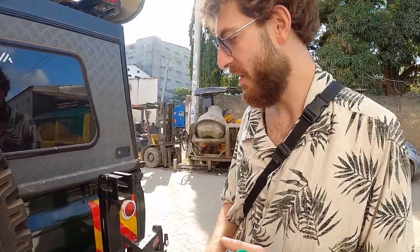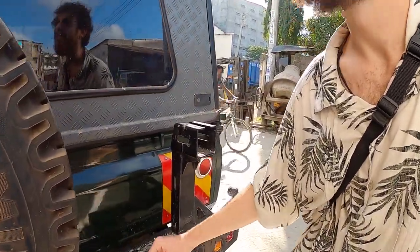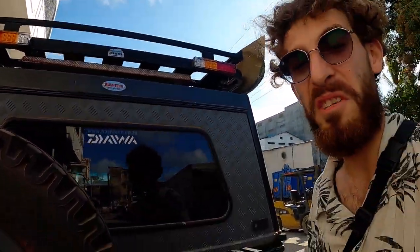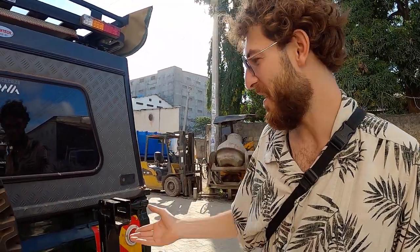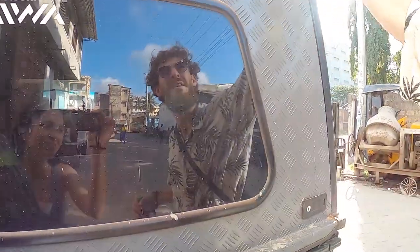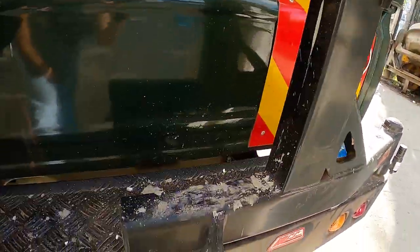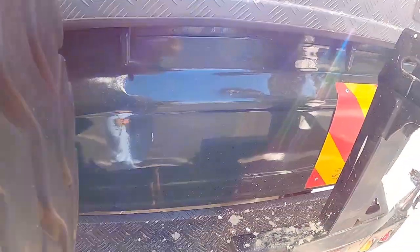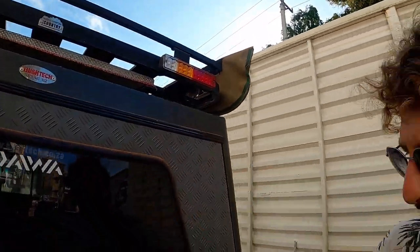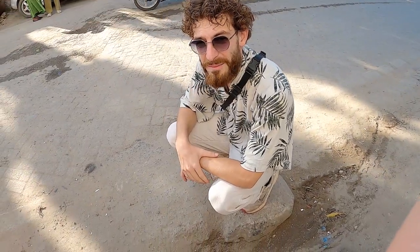Small incident. The car was standing here on the balcony and apparently they decided to put new concrete on the balcony, and now you see we have concrete everywhere on the car and even on top. Everything is full of concrete. Oh man. Wasted.